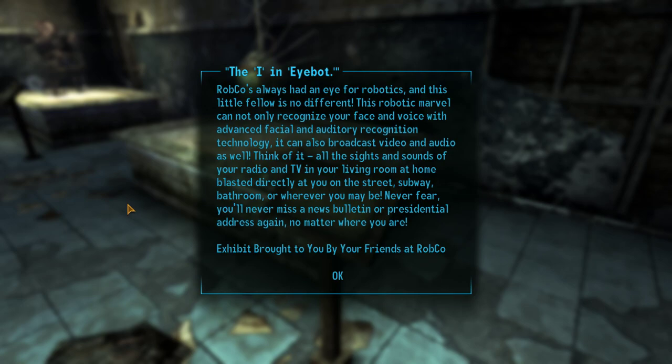The eye in iBot. Robco's always had an eye for robotics, and this little fella is no different. This robotic marvel can not only recognize your face and voice with advanced facial and auditory recognition technology, it can also broadcast video and audio as well. Think of it. All the sights and sounds of your radio and TV in your living room at home blasted directly at you on the street, subway, bathroom, or wherever you may be. Never fear, you'll never miss a news bulletin or presidential address again, no matter where you are. Exhibit brought to you by your friends at Robco.